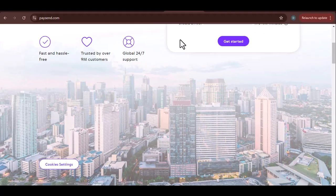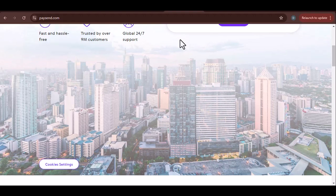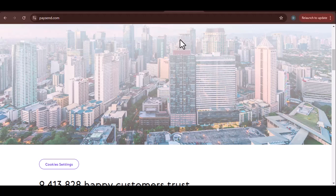Method 1. Online Help Center. The first and often most convenient way to get help from Paysend is through their online help center. This resource is packed with frequently asked questions, troubleshooting guides, and step-by-step instructions for common tasks.